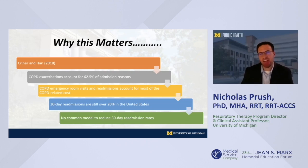So why does all this matter? All this is great. All this is talked about. You're talking about COPD, pulmonary rehab. I knew all about those things. But there's a study by Kreiner and Hahn in 2018 that says, we know this is happening, but there's still no plan. Nobody's created this formal plan. So what are we going to do about it?